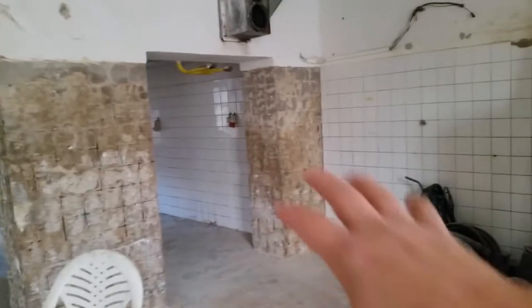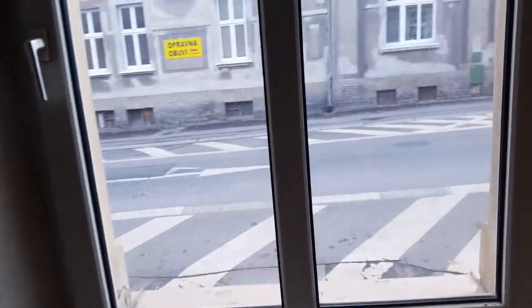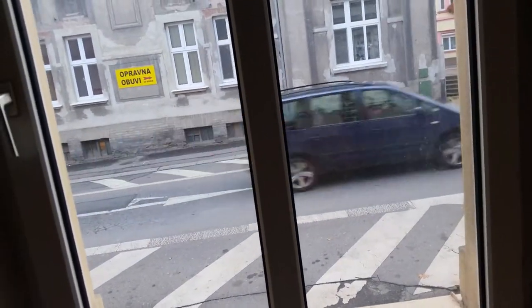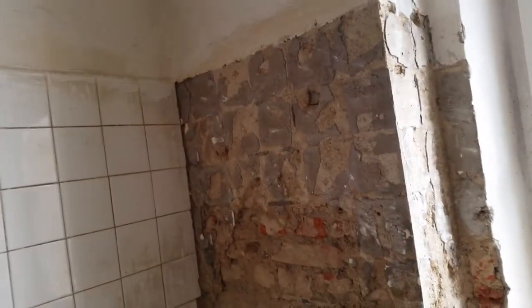As you can see, there are still a lot of tiles over there, and over there, and there, but don't get behind. Then there is the outside. If we take a look out of the window, you can see the street. Hello, madam. I'm out of focus. I already started to bring the tiles down from here, so this is partially done.